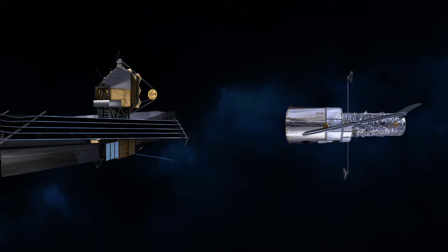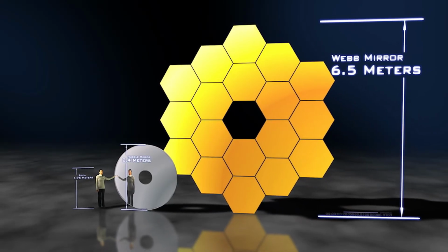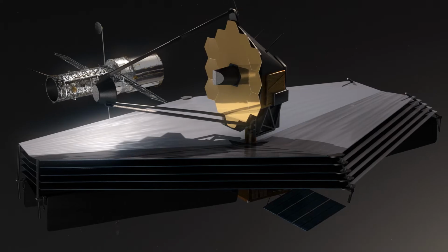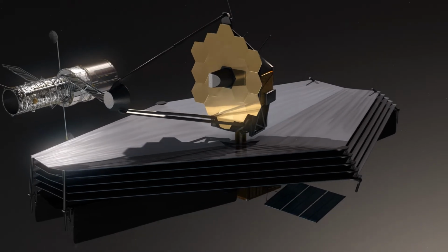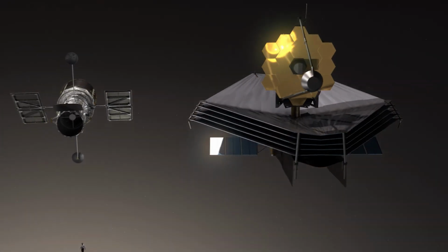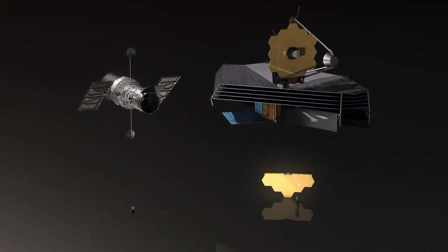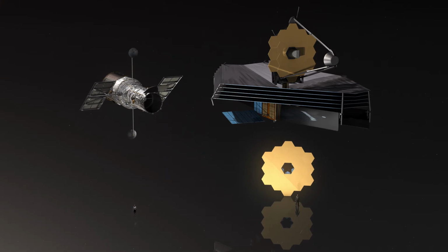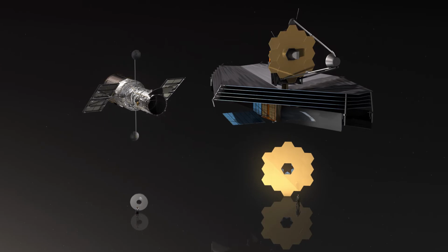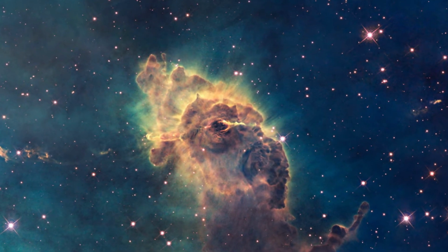The James Webb Space Telescope also has a much bigger mirror than Hubble. It measures 6.5 meters in diameter. Bigger mirrors collect more light from fainter and more distant objects in space, meaning that James Webb will be able to peer further back in time than Hubble, allowing us to develop our understanding of the early universe. Also, bigger mirrors provide higher resolution, resulting in images with finer details.